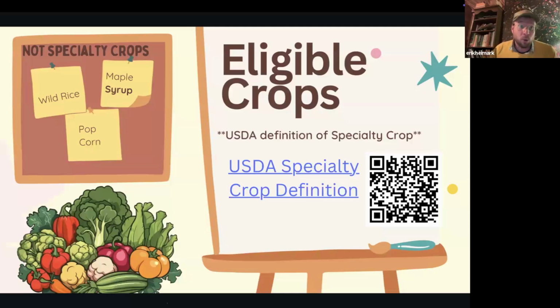This one is the big one. You have to meet the definition of specialty crops, and that is a legal USDA definition. We have a QR code there and a link. If you are unsure, please look at those. The link in that QR code has a USDA table that has basically every crop you could think of and whether it's a specialty crop or not. Definitely take a look at that if you've got a question, because it is a little bit tricky.